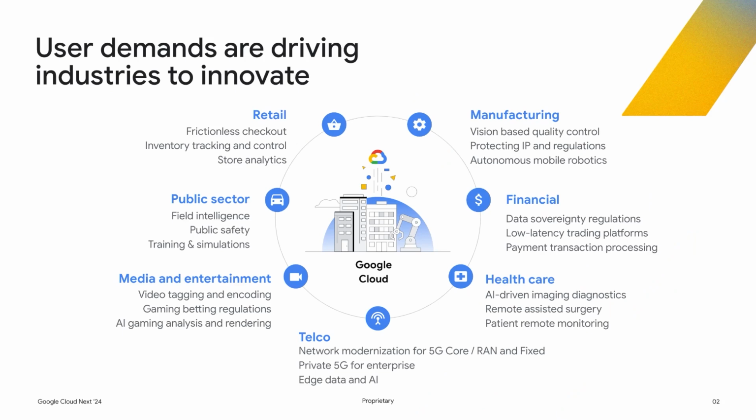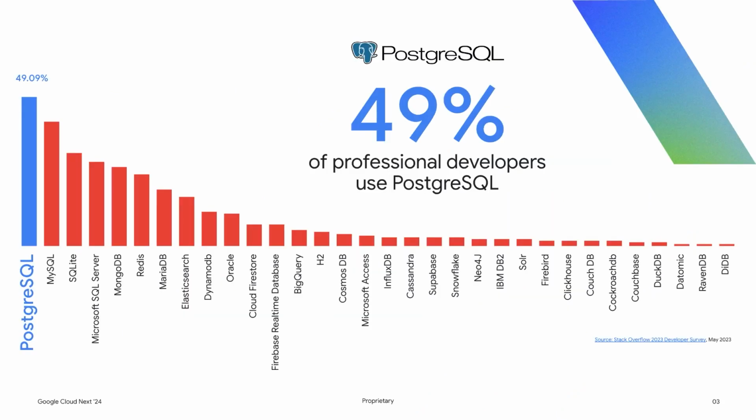And when it comes to databases, Stack Overflow runs a survey every year where they ask professional developers which database is their favorite one, which one they're using today, and which one they plan to use in the next year. 49% of them said Postgres is their database of choice.